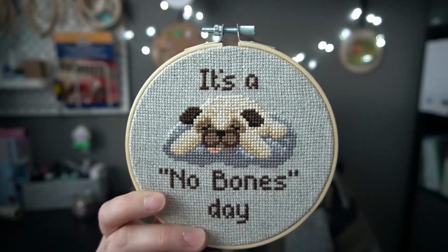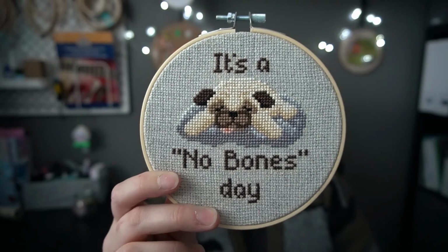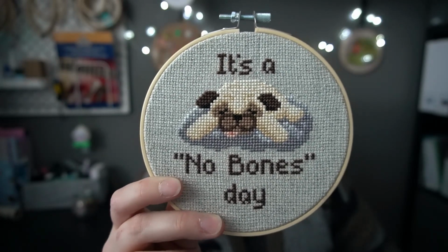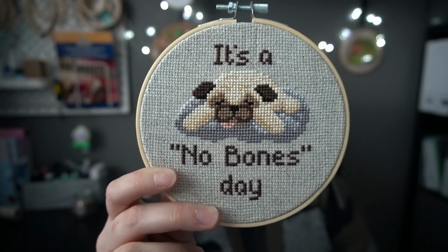But the last piece that I finished was this pattern that I made, which is now available on my website. It's called No Bones, and if you don't know about Noodle the Pug, then you need to go on the internet and Google Noodle the Pug. His owner's TikTok page is amusing, and it's about a dog that at the start of the day his owner works out whether or not he has bones, and if he has bones then it's a bones day, and if he doesn't have bones then it's a no bones day.